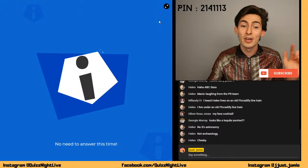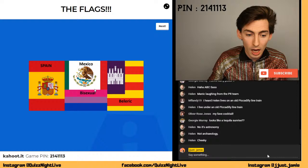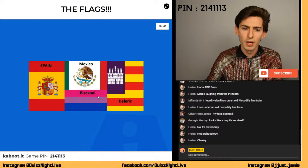So if you see on the Spanish flag, you've got the little pink dragon on one of the crests. Mexico, you've got like these little pink things underneath the little kind of foot. The bisexual flag, you've got a pink strip here. And Balearic, you've got none. Okay, they are the flags for you. Obviously, they don't look right because I've kind of cropped them. But yeah, let's move on to the third question in this round.